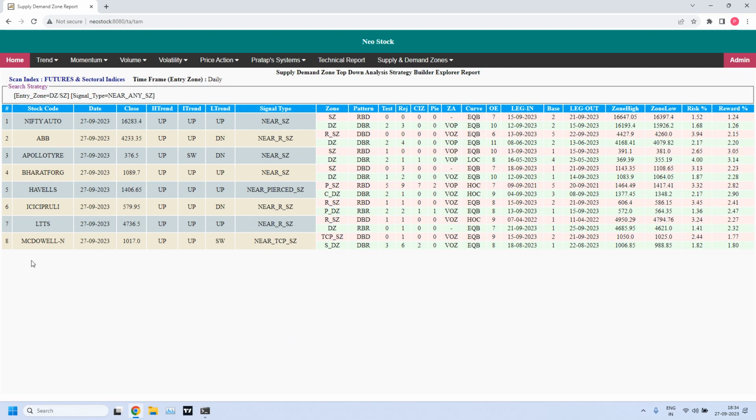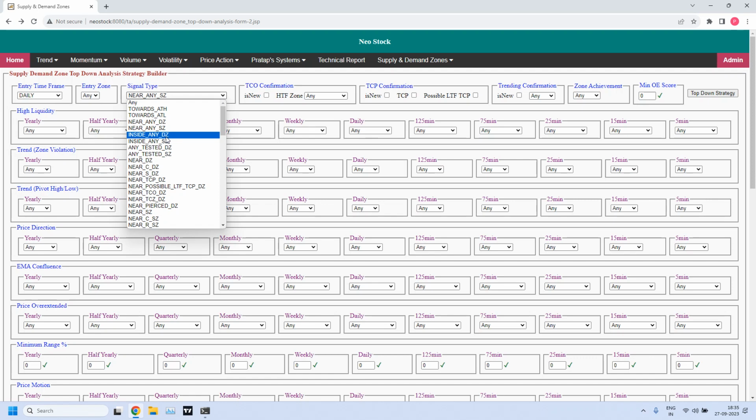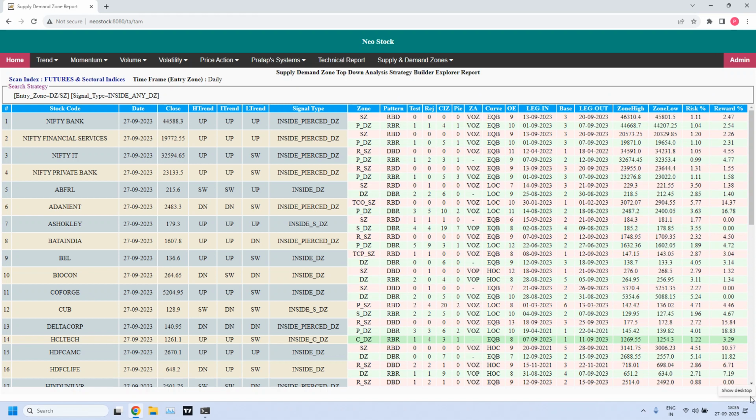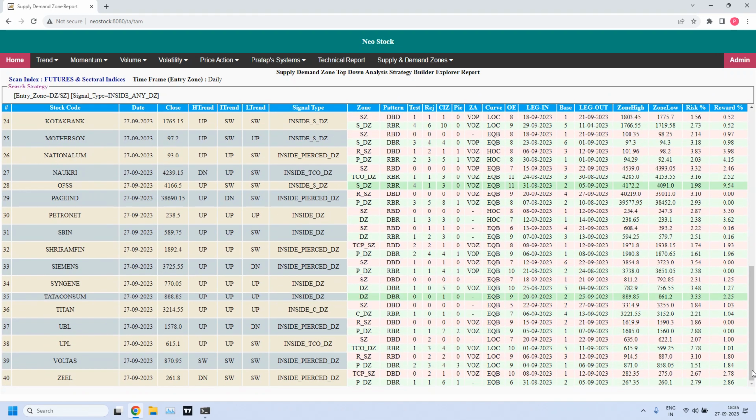So now this is about stocks near demand and supply zones. Now let us find the stocks which are closed inside demand and supply zones. So entry time frame is daily. Let us filter the stocks which are closed inside daily demand zone. This is the filtered list. So total 40 stocks are filtered where price closed inside daily demand zone.